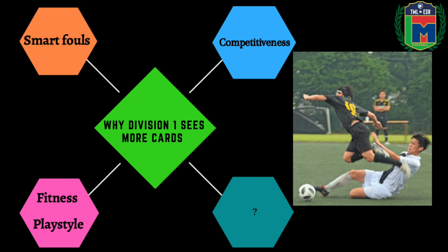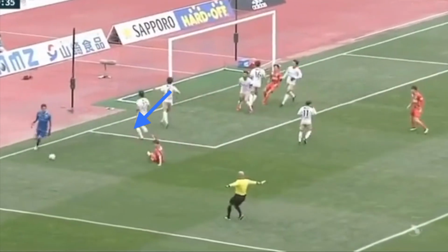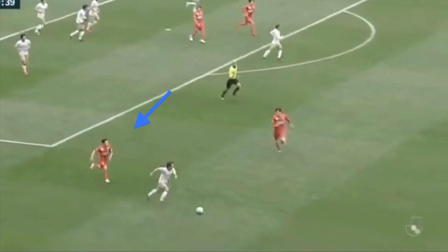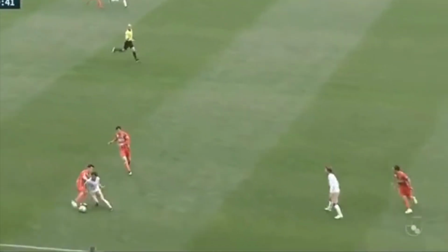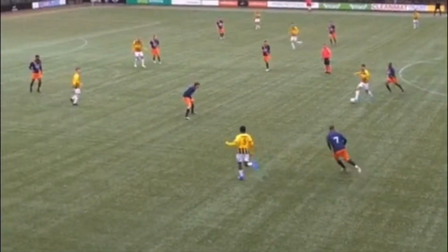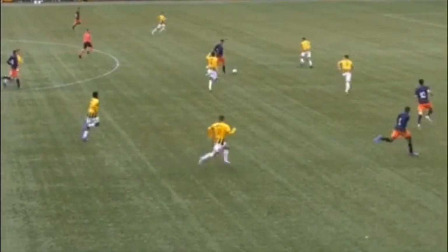Reason 3. Playstyle and fitness. I might be stating the obvious here, but you need to be in tackling distance to make a tackle. This player in red displays his fitness and gets himself within tackling range of the opponent. If he didn't have fitness, he wouldn't have caught up to his opponent. And when you can't get near an opponent, you miss out on the opportunity to tackle. Less tackles will inevitably lead to less cards.